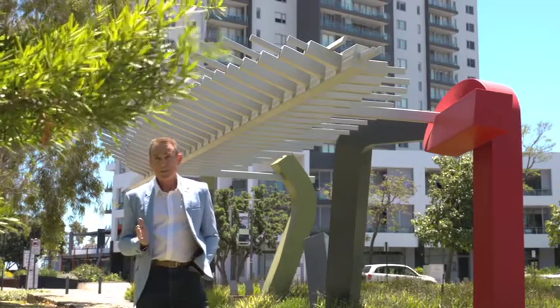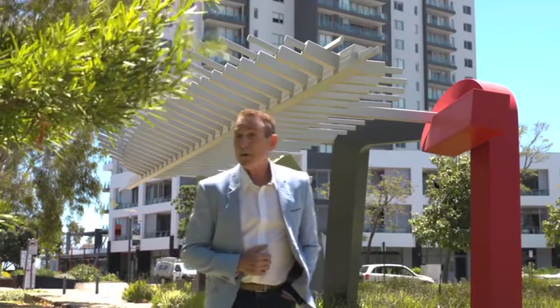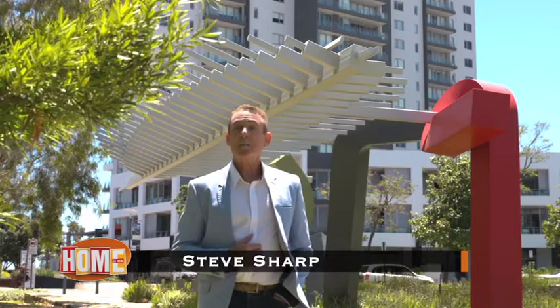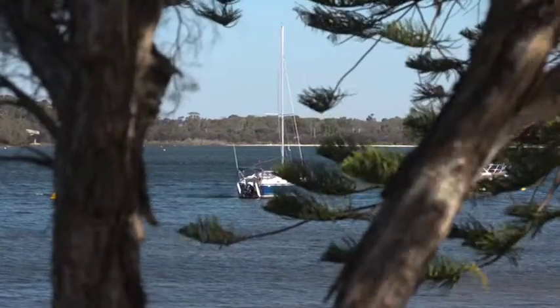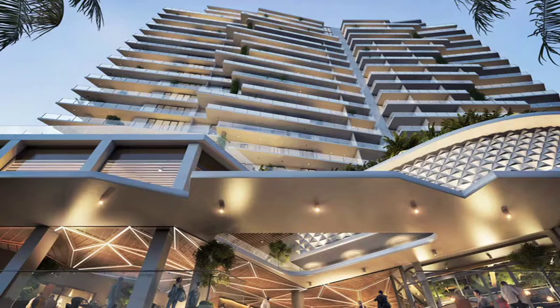I'm genuinely excited to see WA finally embracing some practical 21st century living styles, and that includes living in apartments. The best thing about living in apartments is we can now live in the best locations in WA. Welcome to the Precinct in the beautiful Mount Pleasant. The Precinct is an innovative multi-level community that will change your views on apartment living forever.